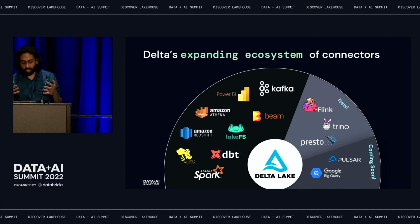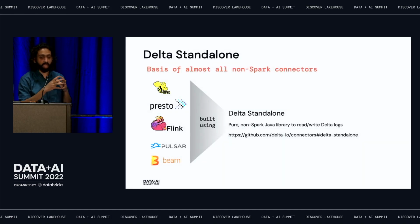And the common underpinning of how they are reading the Delta log is this project called Delta Standalone. So basically, when we say Delta, all the features are tied to Spark. There is a Delta Spark implementation, which implements the Delta on-disk protocol.